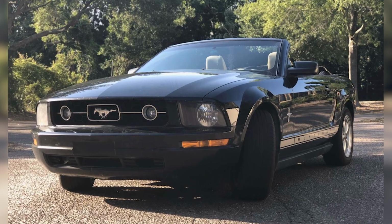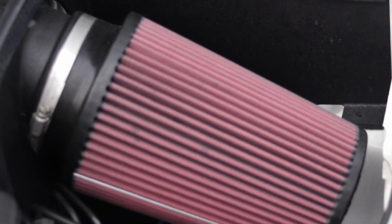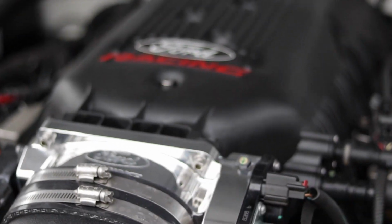So this is my second car. My first car was a 2007 4-liter Mustang like this. I decided to sell it just to kind of upgrade a little bit, go a little faster, make a little more noise, have a little more fun. I've done quite a lot to my car. I've done the filter, intake, throttle body, gearing, tires.